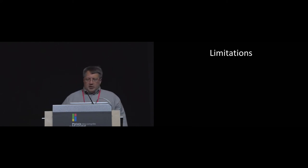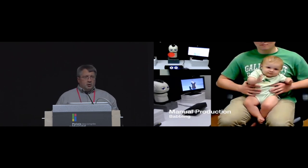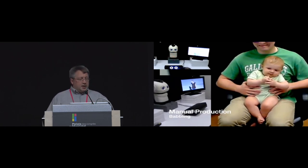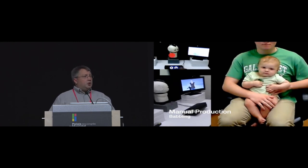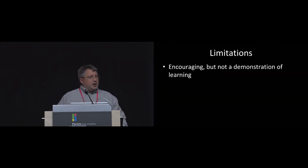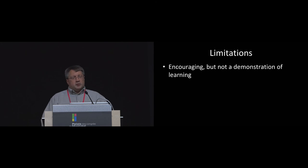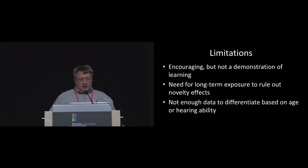There are some substantial limitations to this. First, while we do see some behavior, like this child, who's replicating some of the signs that we see the virtual avatar performing, especially when they're looking and attending at the robot, this is an encouraging sign, but not really evidence yet of learning. We don't see generalization to new environments. This is a one-shot protocol, and so we can't rule out the effects of novelty. And finally, we don't have enough data yet to differentiate based on age or hearing ability.